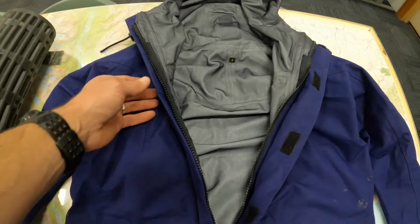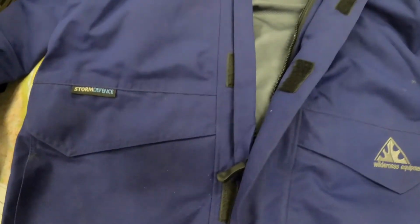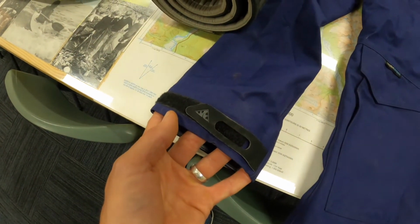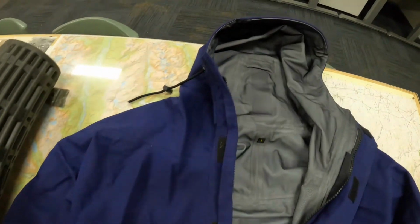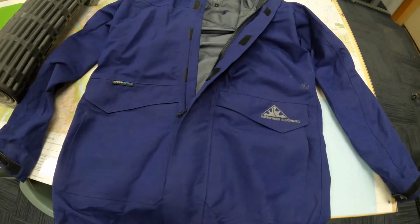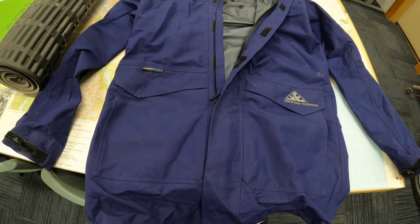This one's great. It's got a zip, plus Velcro. So as it does up, you get extra protection from the front. It's got some little cuffs here, which is great when you're sitting around at night, helps the rain run off and not go down your sleeves. It's got an adjustable hood, so you can really protect yourself if you're out walking or kayaking. You're not going to get water down the back of your neck or down your front. It's also got some pockets on the front, which can be handy for stashing some items that you need during the day.